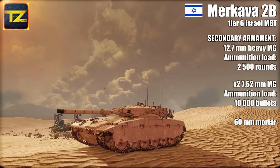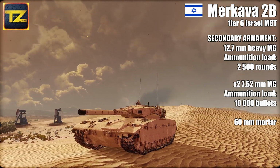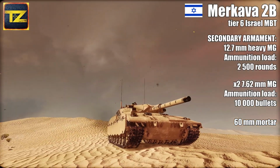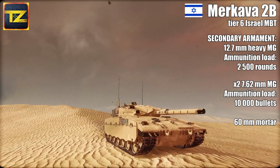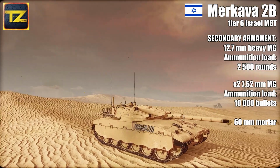Merkava 2's secondary armament consists of a 12.7mm heavy machine gun with 2,500 rounds and 2 additional roof-mounted 7.62mm machine guns with a 10,000-bullet ammunition load. Additionally, Merkava 2 has a 60mm mortar which can fire smoke, illumination or anti-personnel ammunition. As we learned in the previous review of Merkava Mark I, its mortar was mounted externally. On Mark II and later models, the mortar is mounted internally and is operated from inside the turret.